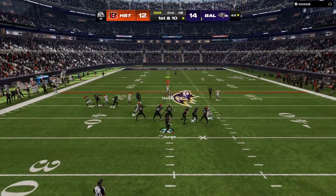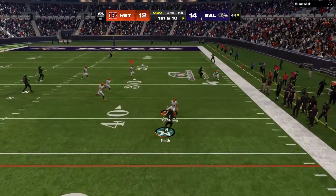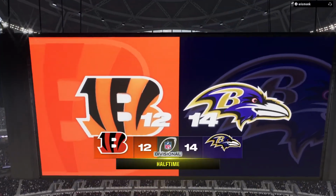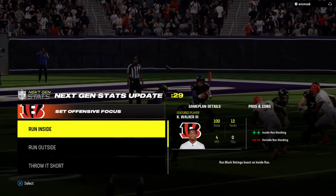Shot. Final play of the half for Burrow and company. Going right side here, and that's complete. And they'll get him down as he's inside the 40. First half in the books. You're watching the NFL on EA Sports.